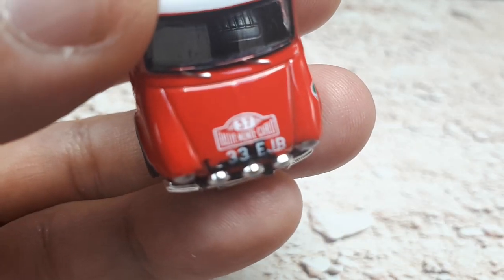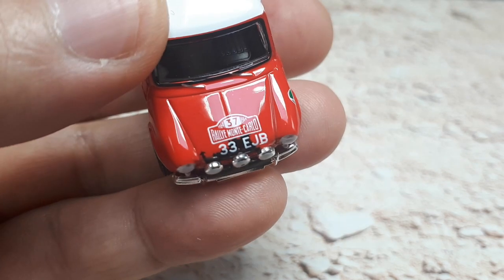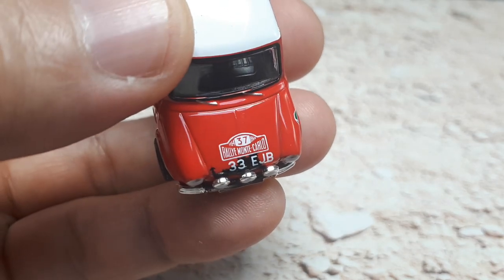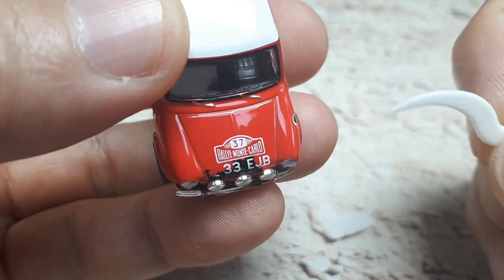Okay, but the banner here, if I could focus on it, the Monte Carlo Rally in 1964. Yeah, boy, sorry. I guess it was the 37th running. There we go. So that's all legible.